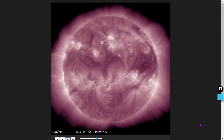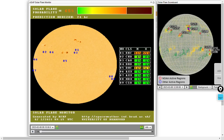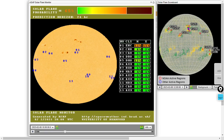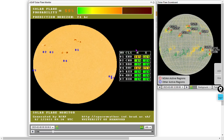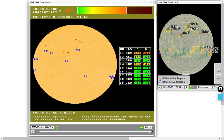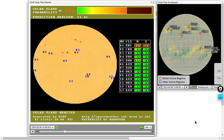Which brings us to sunspots. So this sunspot up here, 3213, has been the major producer of flares. As a result, it is remaining the most likely place for major flares, as you see on our flare probability monitor. And also, don't be surprised to see major flares from this setting group down here and this rising group over here. So, very high likelihood of additional major solar flares.